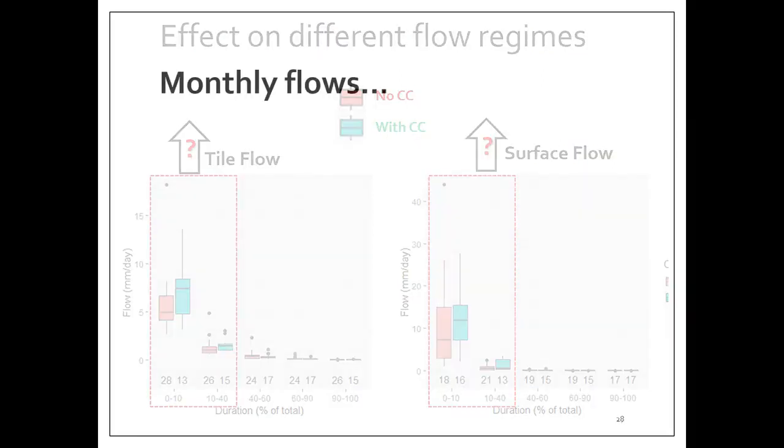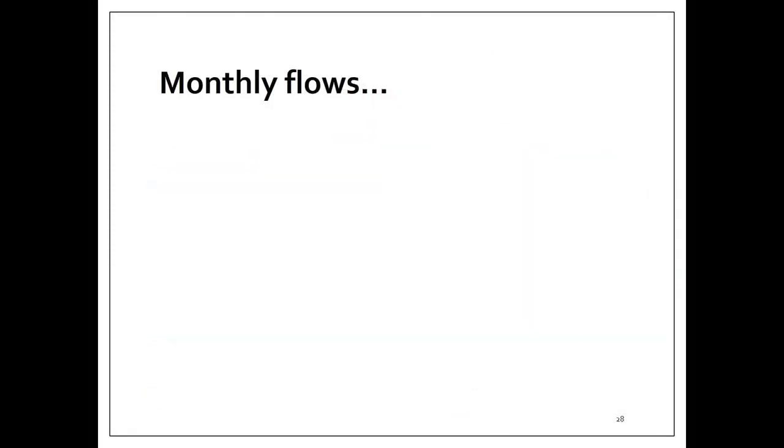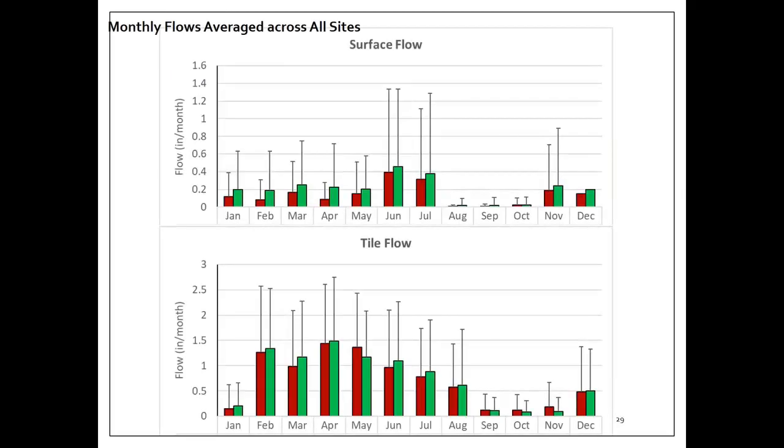There may be something more we haven't explored yet, but that just looks counterintuitive to me. Yeah. Okay. That was based on the average daily flow, all the daily flows combined together. If we group them into monthly flows, do we see the same thing?